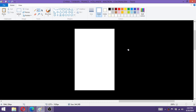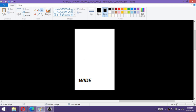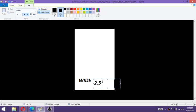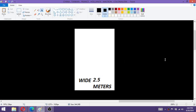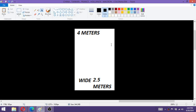I felt like 2.5 meters wide. Two point five meters wide. If you went inside of the room, let me just walk to the end of this. One, two, three, four, maximum about 4 meters. 4 meters, I would give you. Let me think about this. 2.5 meters.